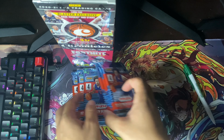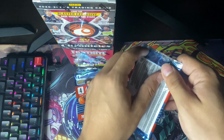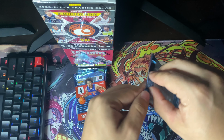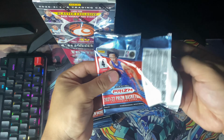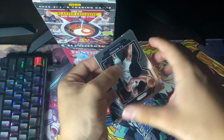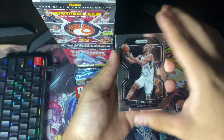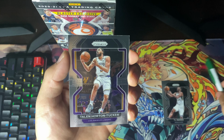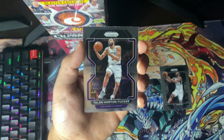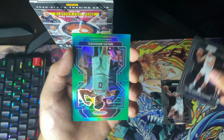So, 6 packs. Let's collect this. So pack number one. Let's see pack number one. We got an ice already. We got ice. So we got TJ Warren. Put that key pin right there. So the TJ Warren, Talen Horton Tucker.